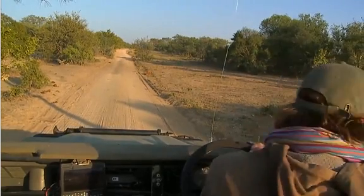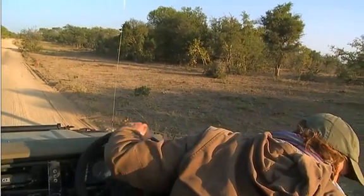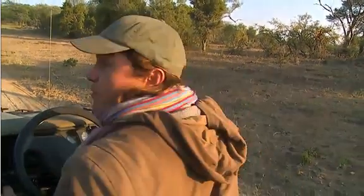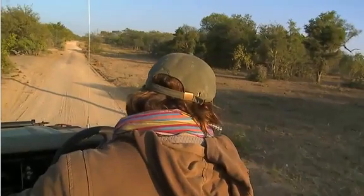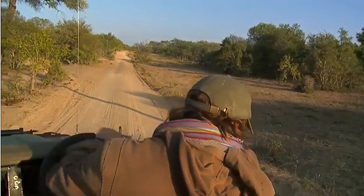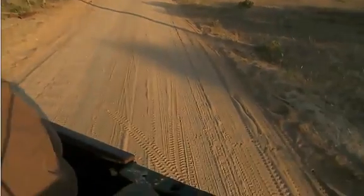Welcome. No one has been able to find Karula, so Liam and I have decided to come check very carefully along the southern boundary. We're also going to check for Shadow again. But one of the more annoying tracks when you are looking for leopard is this track. You got it there, Liam?